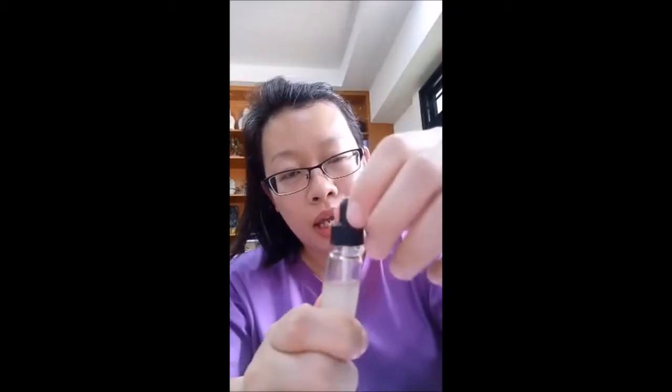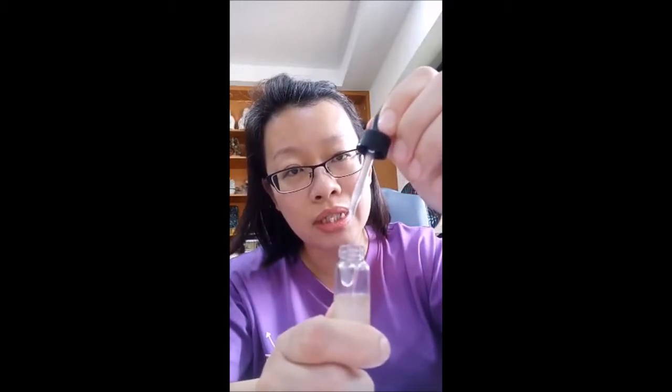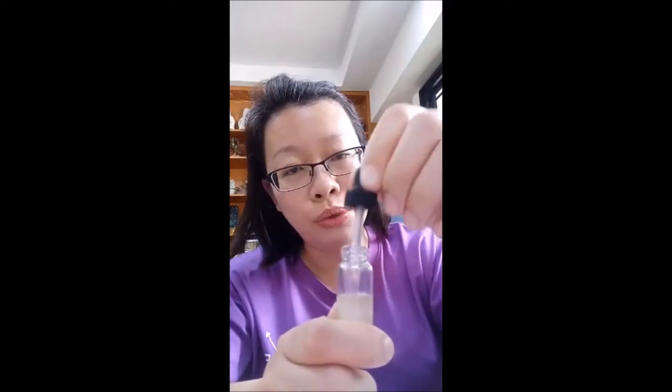The 3 drops actually go on easier because Pearl has a very thick consistency. So when you just layer like that, even though it spreads pretty well, it takes a little bit of time to cover your face. And the reason why I call it beauty armor is because it's so viscous. It really just coats your skin. The first time I tried it, I did not like it at all because it sits on my skin, and it takes some getting used to.